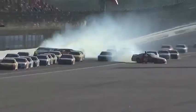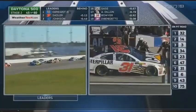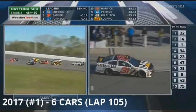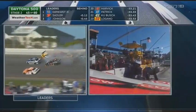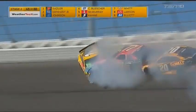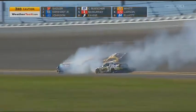Smoke, trouble, way in the back, but here come the leaders. The question is, are they going to throw the yellow, or are they going to let them race back? 7, 8 car pile up in the back straightaway. Caution is out. Whoa, Kyle Busch is around. Big wreck. Wow. There's Dale Jr. got involved. Oh, Junior's in it, and Matt Kenseth is, and Ty Dillon and Erik Jones are all piled up in turn 3.